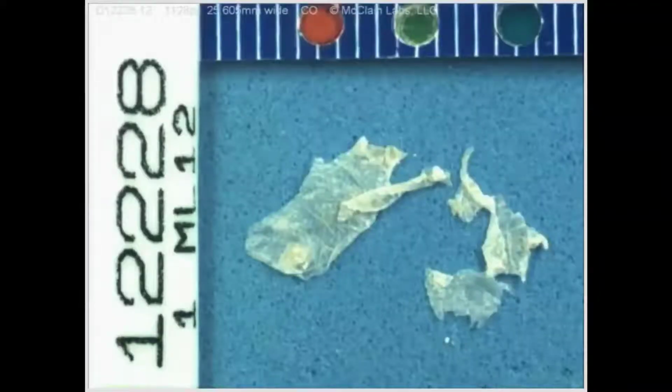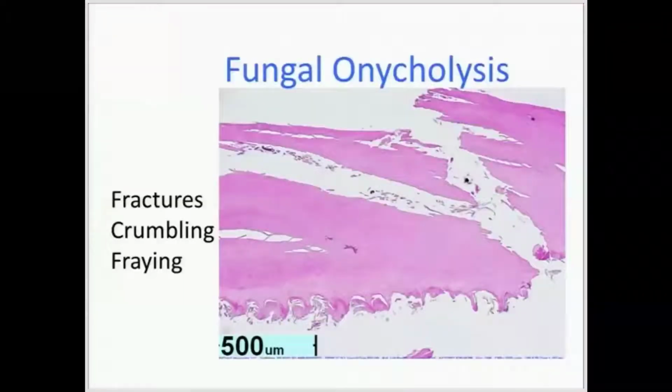This is tinea pedis, a common accompaniment. And when the skin comes off in sheets like this, it's pretty much diagnostic. And if you zoom in, you can actually see some large hyphae forms here. I think so. Just as you can see them on the wall of the bottles in which we culture them.